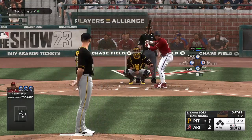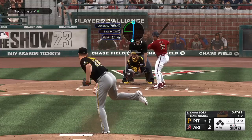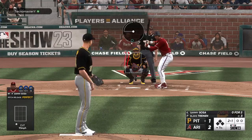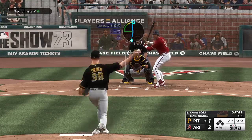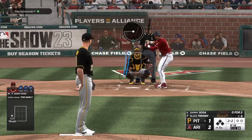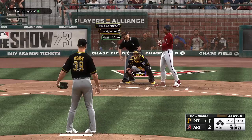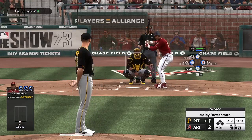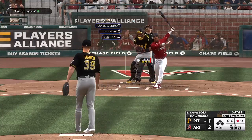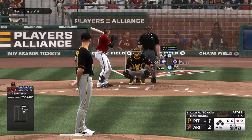Swing and a miss, 1-1. Just not able to catch up to that velocity. That's ball 2. Next offering misses. 2-1. Swing and a miss, and that's strike 2. Well, and those hitters' counts sometimes can be a little too aggressive, and a good pitcher will play off of that. 3 and 2. He's got to get a better pitch to hit. Swing and a miss, and he is down on strikes for the 3rd straight at bat.